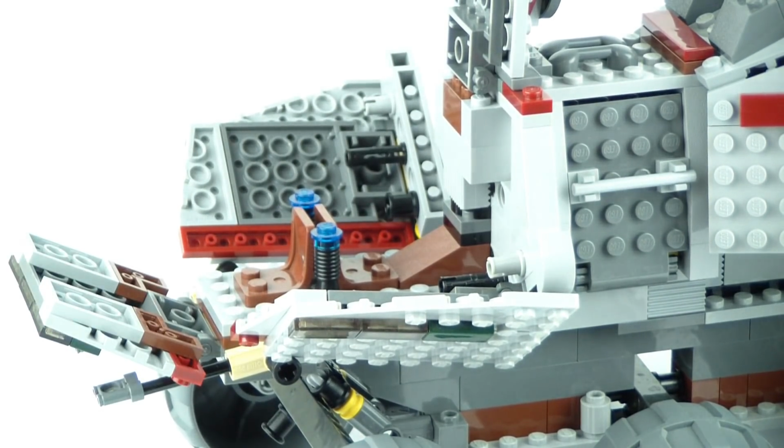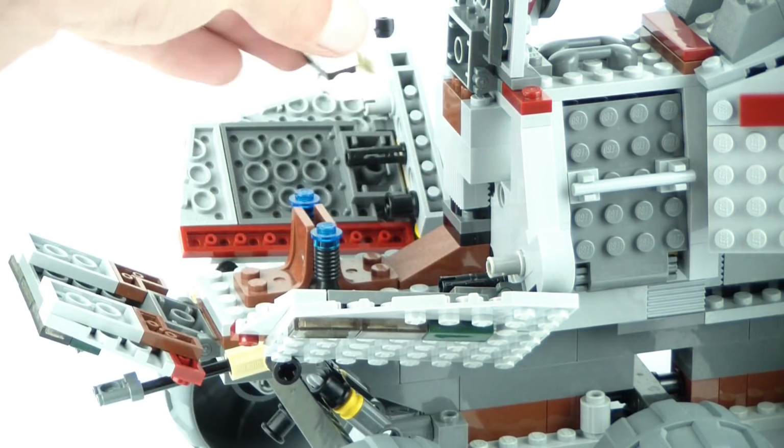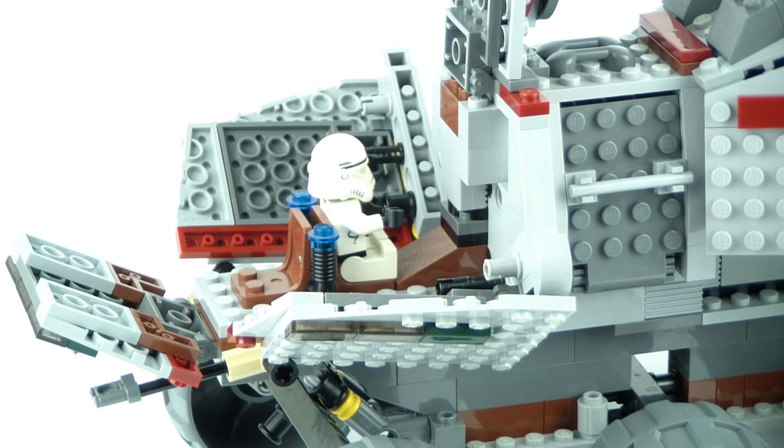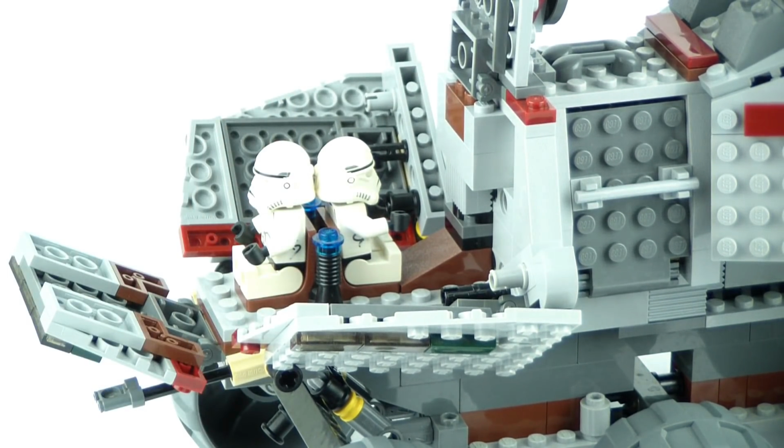And as you can see, this is old Lego Star Wars. You got 2 blasters in there and 2 chairs. So we're going to go ahead and get both our clones, and we can just sit them down. So yeah, really like this fun feature. Obviously it doesn't have a bunch of control panels or anything like it should, but it does look pretty darn nice. And then you can obviously close it up.